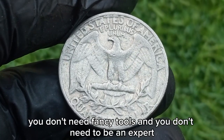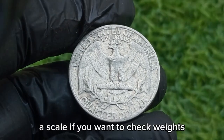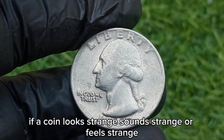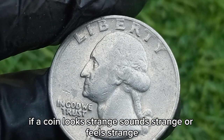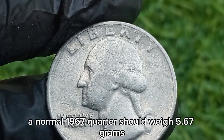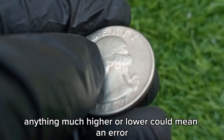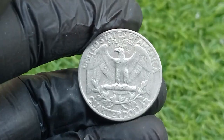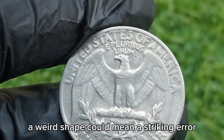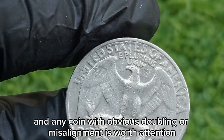You don't need fancy tools, and you don't need to be an expert. All you need is a good eye, a scale if you want to check weights, and a bit of curiosity. If a coin looks strange, sounds strange, or feels strange, it might be worth checking. A normal 1967 quarter should weigh 5.67 grams. Anything much higher or lower could mean an error. A bright silver color could mean a silver planchet. A weird shape could mean a striking error. And any coin with obvious doubling or misalignment is worth attention.